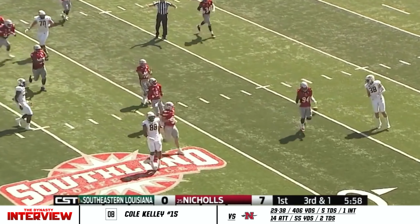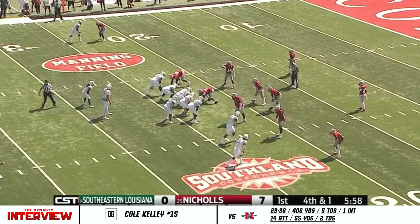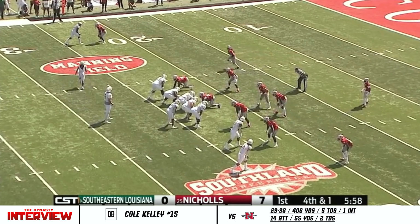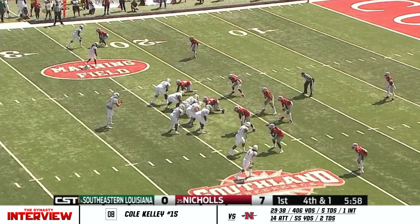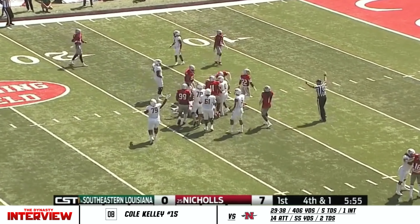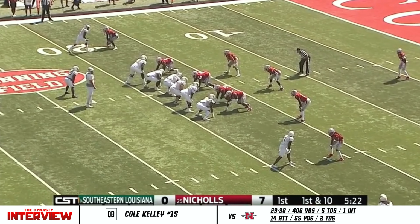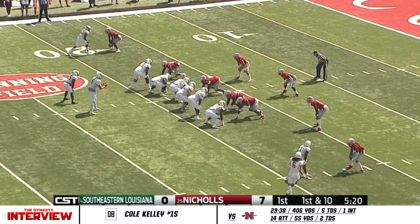Kelley throwing, and that's a misfire, looking for his tight end, Nolan Given. The officials are holding up the snap. Southeastern 6 for 9 on fourth down this year. Fourth and one, Kelley design run, and he's got the first down. Now he's just too big for the inside linebackers or safeties. Back on first down at the 18.